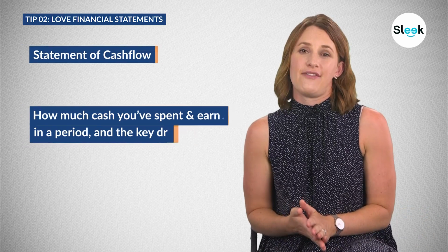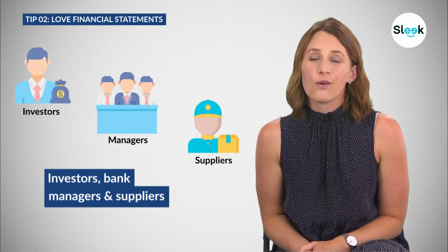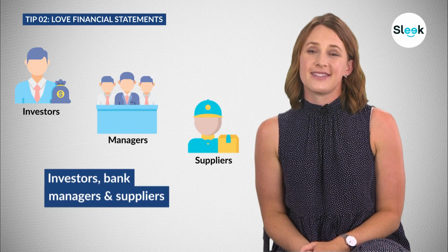Your statement of cash flows speaks for itself. It shows you how much cash you've spent and earned in a period and the key drivers. As a business owner, you need to be keenly aware of your cash position. Profit is only useful once you have converted it into cash from your customers, which you can use to fuel your business.